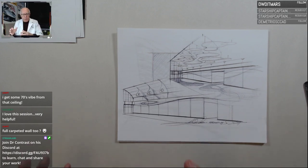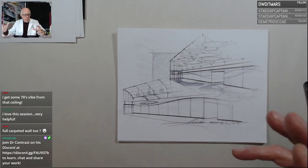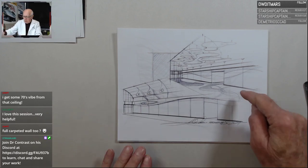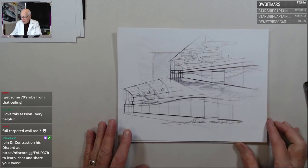Notice the first sketches were kind of sedate. Now we're getting into the area where it's a lot more. Yeah, you're full carpeted too. Wall-to-wall carpeting. I don't know. I think this is a more graphic statement here, Chip, in terms of what we're looking at.